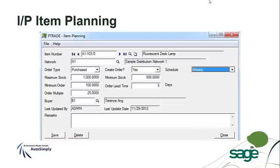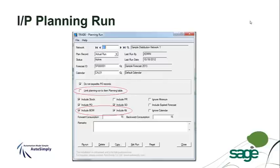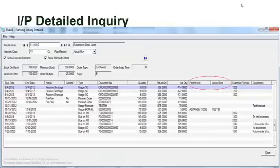Here is a screenshot of the purchase planning item planning table. In the planning run window, the user can select the network, the plan record, as well as the forecast batch and calendar to use. Notice how we have several options in terms of running the plan. The user can choose to include or exclude stock, PO, BOM, PR, SO information, or kits as needed.